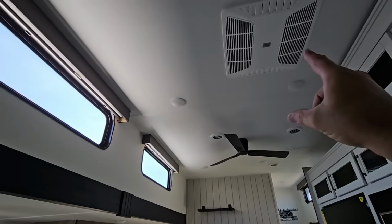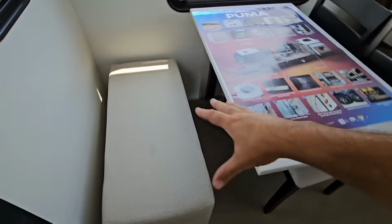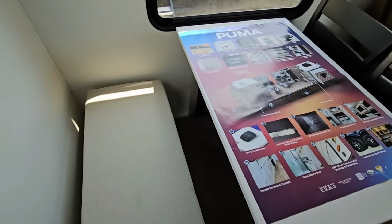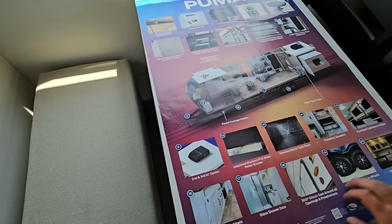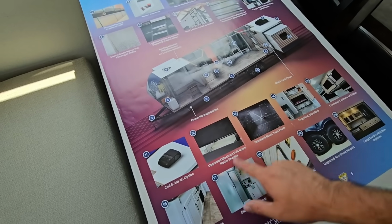And then you have one AC here, one up front, and one in the back. So you have 3 air conditioning units in here. You have a cool little ottoman area with storage that you can use. So you have a second and third AC option. Standard black tank flush, which is pretty common.